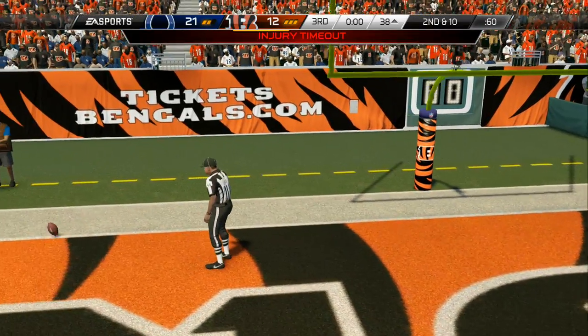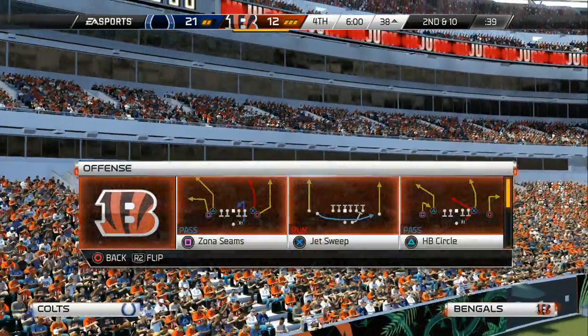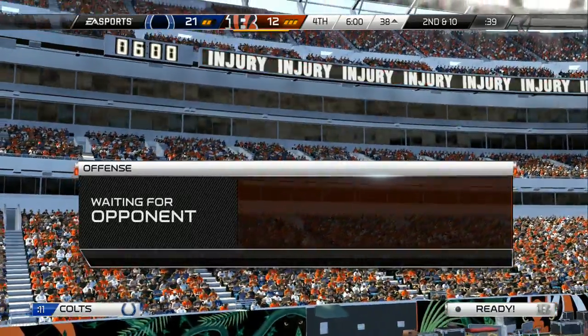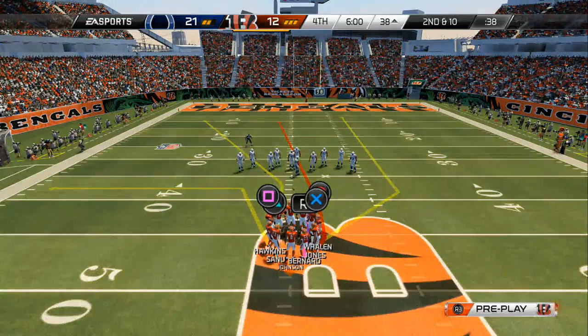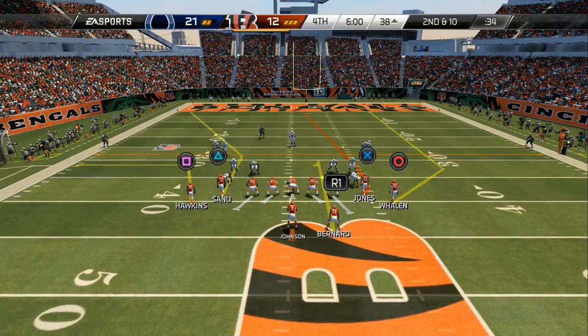Got a player down, and he's in pain. That's a good job. He's able to get up and get off the field, and my guess is he's going to be okay. A little bit of a scare there. Flex round! Come on, let's get down!